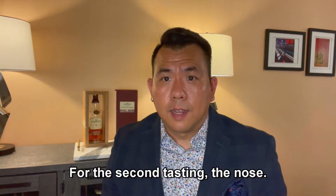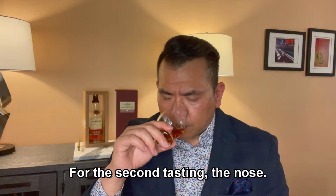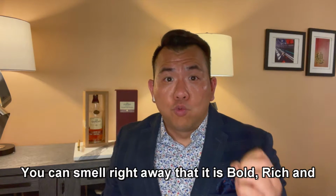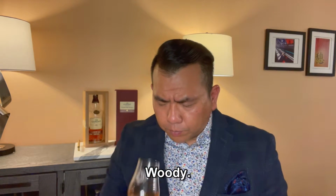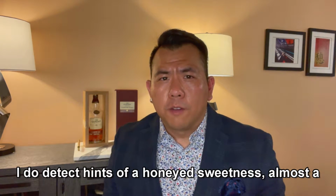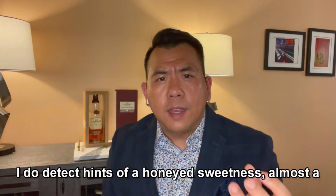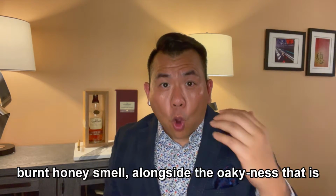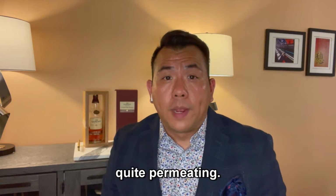And for the second tasting, the nose. You can smell right away that it is bold, rich, and woody. I do detect hints of a honeyed sweetness, almost a burnt honey smell, alongside the oakiness that is quite permeating.